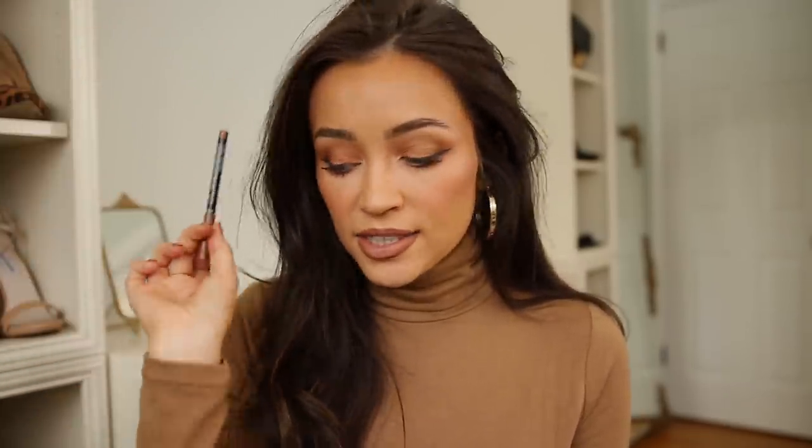For me personally, I have obviously a medium towards tan complexion, and these are all pretty flattering to me. But this one's really great, and I have this specific one in all of my purses because it's so cheap and it gets the job done.